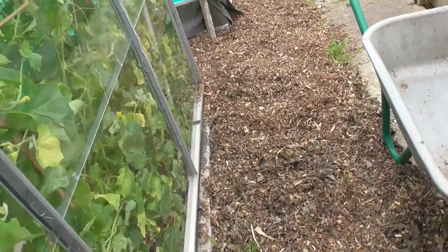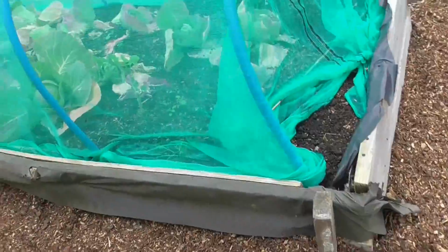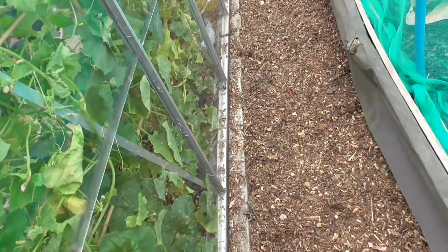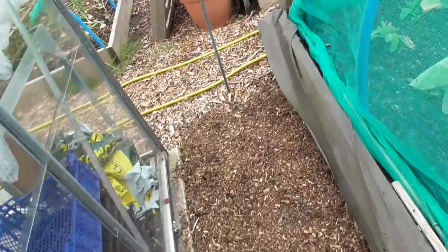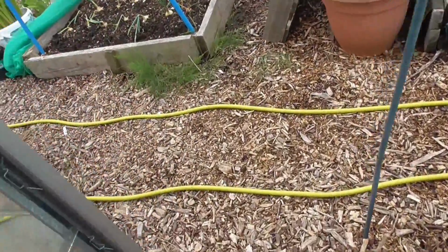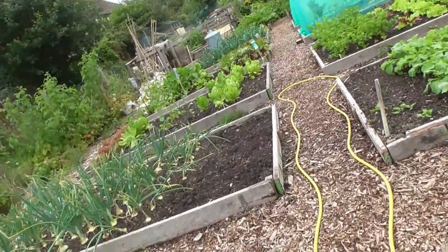Just added some wood chip, but it's not really very good. It's mostly leaves by the look of it. But the stuff underneath it has turned to soil. Anyway, back to where we were.